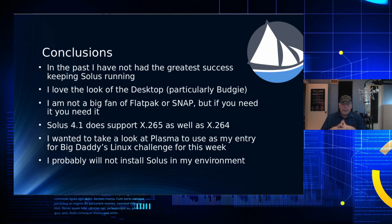I wanted to take a look at Plasma this week because this is my entry for BigDaddy's Linux challenge for this week, which is to test Solus 4.1 Plasma. You watched it. I installed it in front of your eyes. I installed this under QEMU KVM using Boxes and had no issues with it. But then if you go to put this on a real machine, that's probably where you're going to find issues. Solus does require UEFI in order to load. And so if your machine doesn't have full support for UEFI, you'll probably have some trouble loading it.